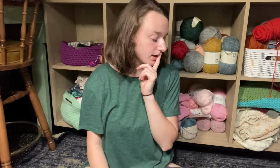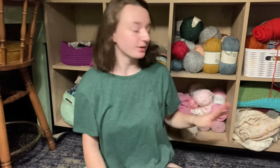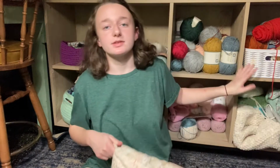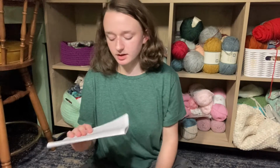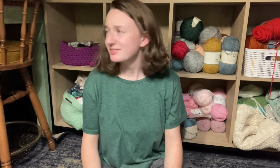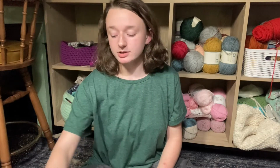So I'm making... I have no idea where I put the pattern. Oh, is it in here? I think it's in here. Please hold, I'm making such a mess. This is why my shelves are a mess, I just rifle through things. It's just what I do. So here it is. No, it's not. Where did I put my pattern? Oh, I think I know where it is. It's somewhere in my other bag. So this is wrong.